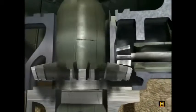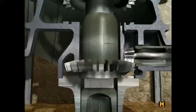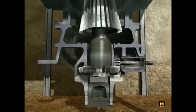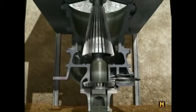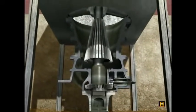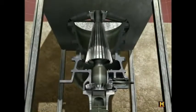The motor drives a horizontal pinion shaft connected to a large crown gear, which causes the giant vertical main shaft to spin. The main shaft sits in a housing known as an eccentric due to its asymmetrical shape. As the main shaft rotates, it shoves the crushing mantle back and forth in an eccentric pattern, 170 times per minute against the chamber walls. The rocks don't stand a chance.